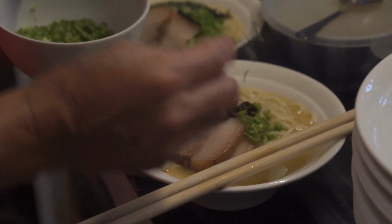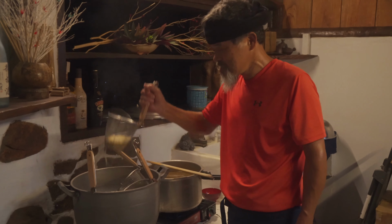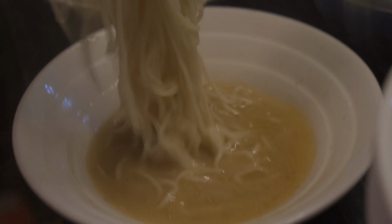It takes 3 days to make the labor-intensive broth, made with ingredients imported from Hokkaido, Japan. And the noodles take 2 days to make by hand for the ultimate in springiness and almost bready freshness. Impressive dedication to the craft here.